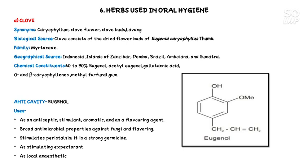Chemical constituents are 60-70% of eugenol, then acetyl eugenol, gallodanin acid, alpha and beta carophyllins, methyl furfural and gum are also present. The anti-cavity activity of clove is due to the eugenol.